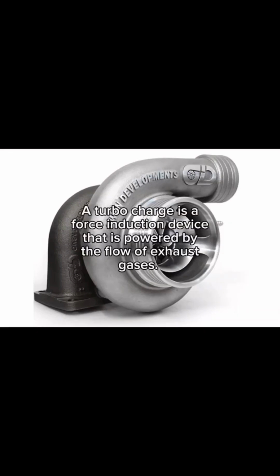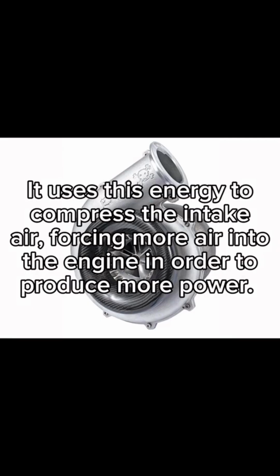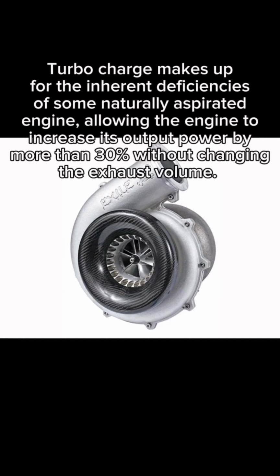Turbo. A turbocharger is a forced induction device that is powered by the flow of exhaust gases. It uses this energy to compress the intake, forcing more air into the engine in order to produce more power. A turbocharger makes up for the inherent deficiencies of some naturally aspirated engines, allowing the engine to increase its output power by more than 30% without changing the exhaust volume.